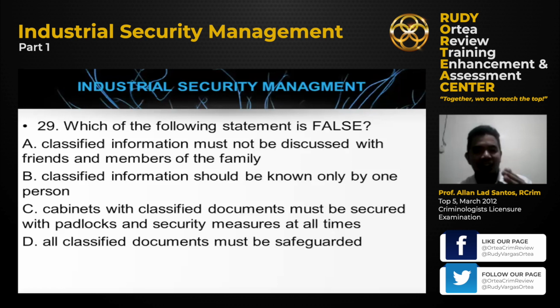Hindi yan, yan ay false. Bakit? Although meron tayong compartmentation, pero ang classified information ay kahit papano may ibang taong nakakaalam na may kinalaman sa information na yan. Like yung pinakamataas, like yung tao na concerned. So hindi lang isang tao ang involved sa classified information. So yun lang yung false. The answer in this one is letter B.